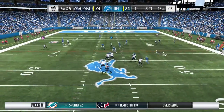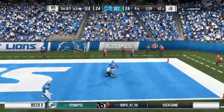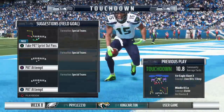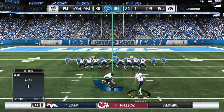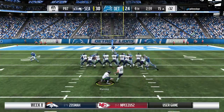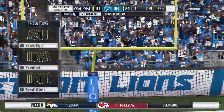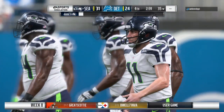From the shotgun, Wilson. He'll rifle this one deep right side. And he's got it. Caught in the end zone for the Seahawk touchdown. Russell Wilson now with 4 touchdown passes on the afternoon, and the Seahawks are going to take the lead. Janikowski good with the extra point, and the decision to just kick the extra point winds up successful.